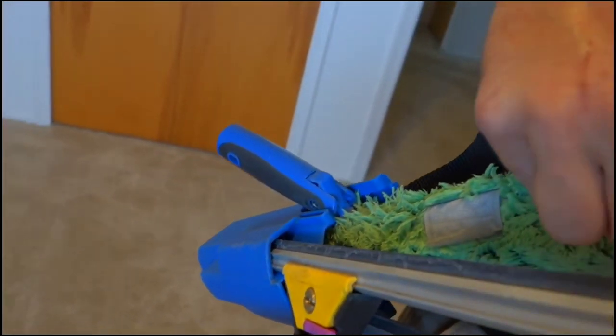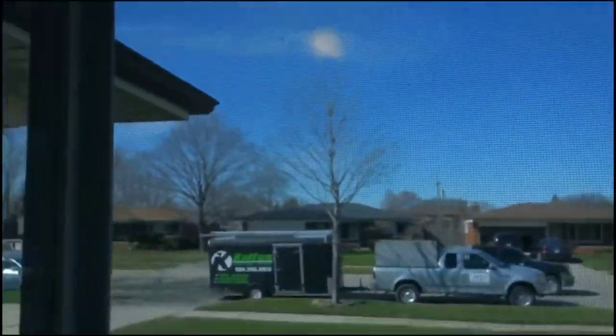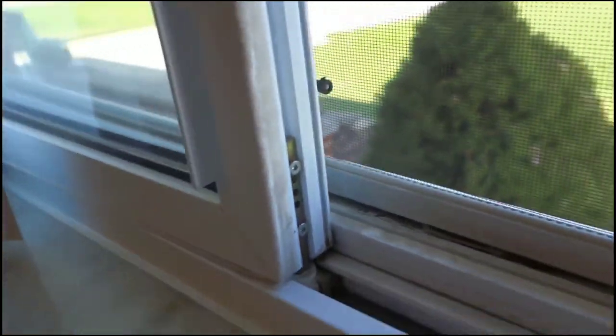Side holster system. Taking screens out, sometimes you'll be like, this is impossible. I cannot get this screen out for nothing. And you can get frustrated and spend 20 minutes messing with the screen. I've been doing windows for like 4 or 5 years now, and still I'm coming upon more and more different styles of screens.